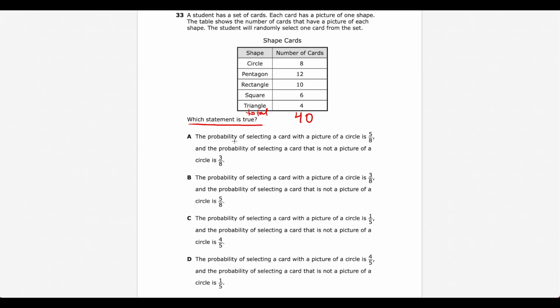So let's read through these. The probability of selecting a card with a picture of a circle is 5 out of 8. Well, notice that there's 8 circle cards, and 8 out of 40, if you reduce this by dividing the top and bottom by 8, is actually going to reduce to 1/5. So the probability of getting a circle is going to be 1 out of 5. So the 5/8 is not looking good. We're just going to chop that out.